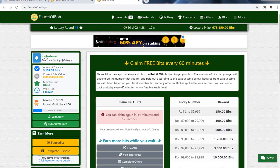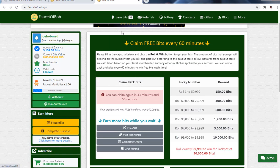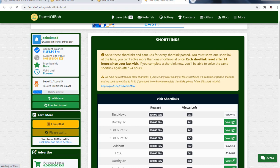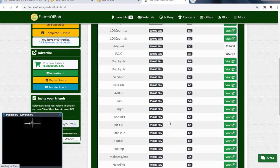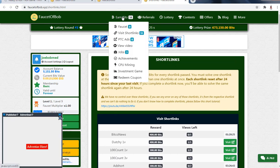If you got the bits, you will use them here in your account balance, and you will use it to run your autofaucet. Another thing to do is short links. You visit and you get a reward, starting from 400 bits down to 200 bits. This will be added to your account balance, and you use it for your autofaucet. Also you have PTC ads, view videos and jobs.